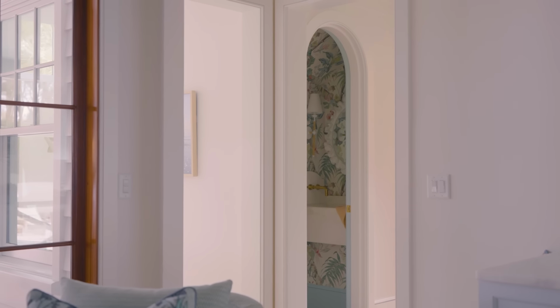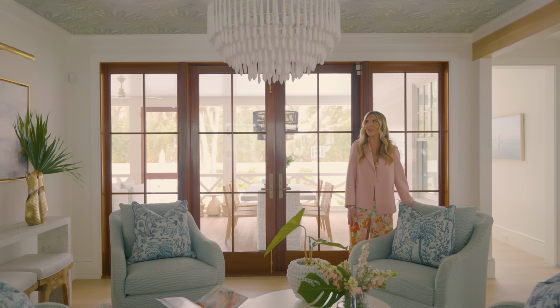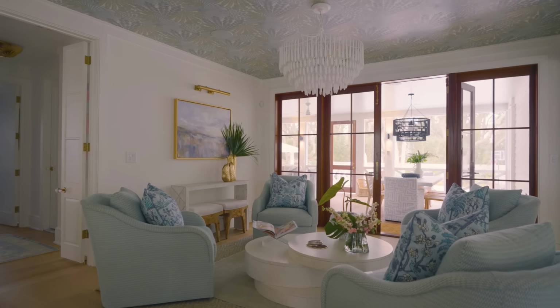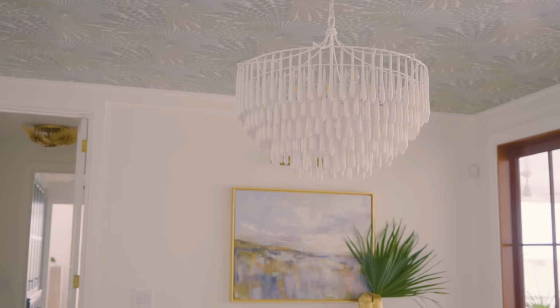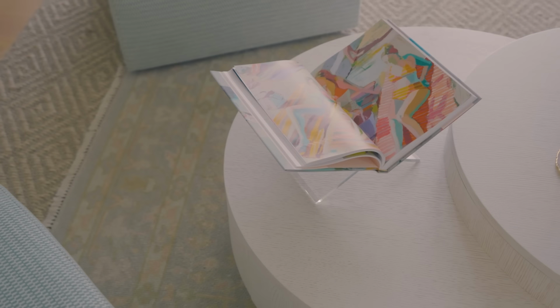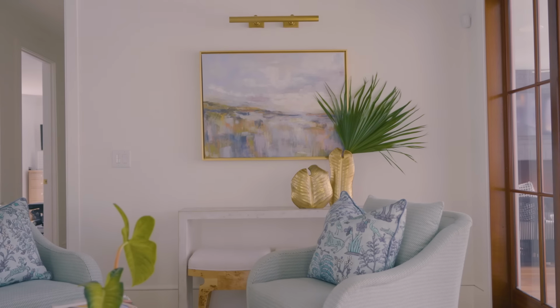We have this beautiful seating area right off the kitchen and dining, and we were able to add this amazing wallpaper to the ceiling because of the cased openings between the spaces. This is really a pass-through space that takes you out to their covered porch and pool area. So we wanted to make sure these chairs are performance fabric, very durable, and they do swivel.